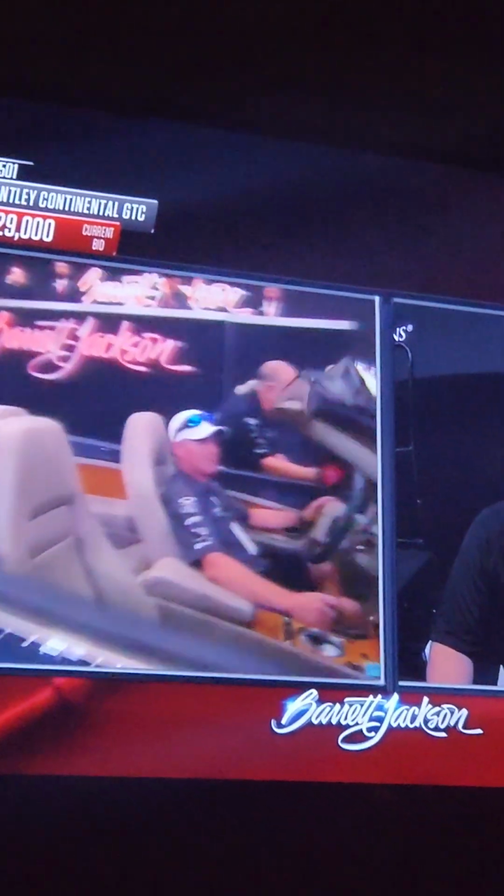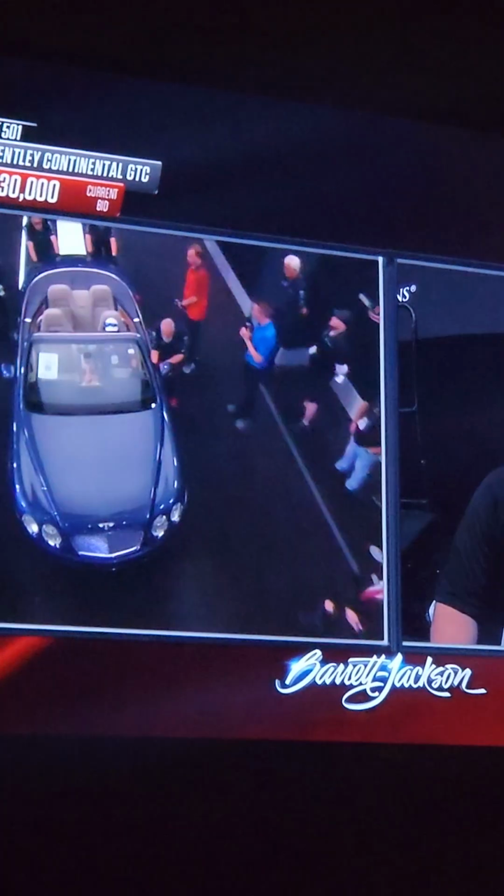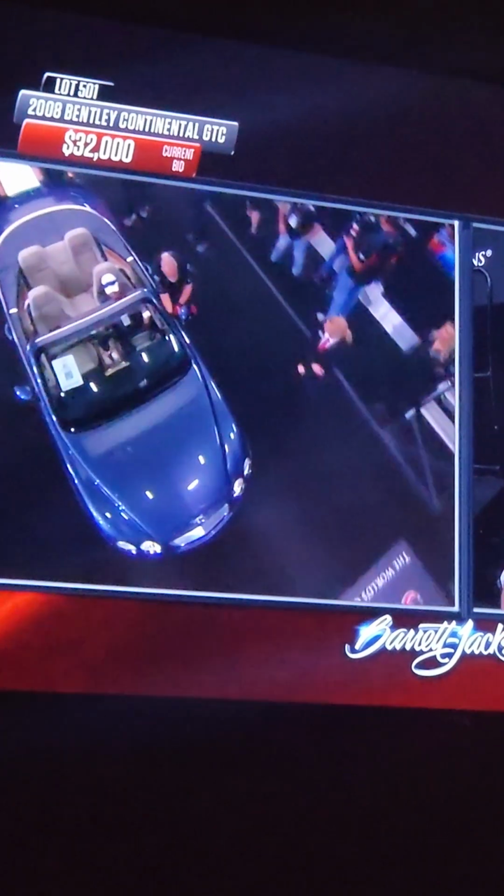This one also has the W12. That was the only engine in 2008. A few years later, they had the V8 engine option. You can see they wanted to customize this one a little bit and stand out from all the other Palm Beach cars. They put on some larger snowflake-looking wheels, but they kept that Bentley logo in the center cap.